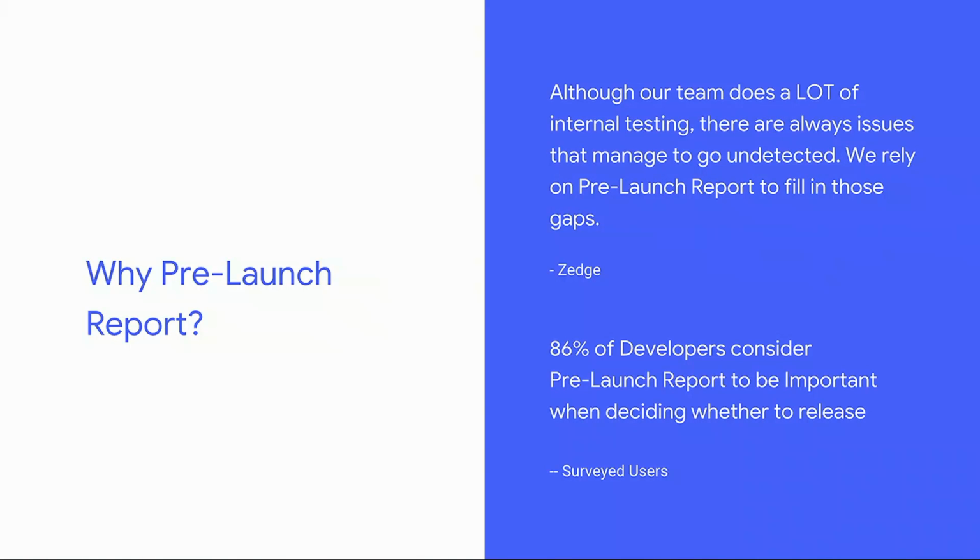Your fellow developers have told us that they take Pre-Launch Report very seriously. In a recent survey, 86% said that they consider Pre-Launch Report results to be important or very important when they're considering whether it's time to launch a new app into production. When developers have ignored our recommendation and launched in something that we found problems, our data says that about 75% of the time, the problems that we found in Pre-Launch Report were later seen by real users. Those users got a poor experience. They may have left bad reviews. They may have left bad ratings. They may have chosen not to spend money in the app, and they may even have uninstalled the app.